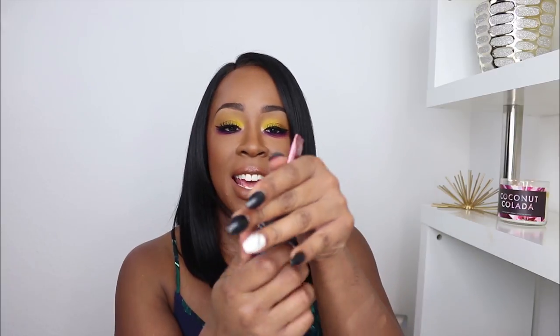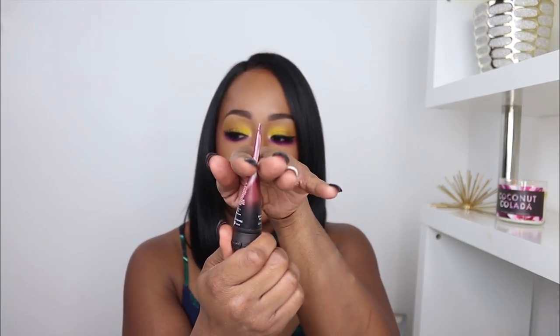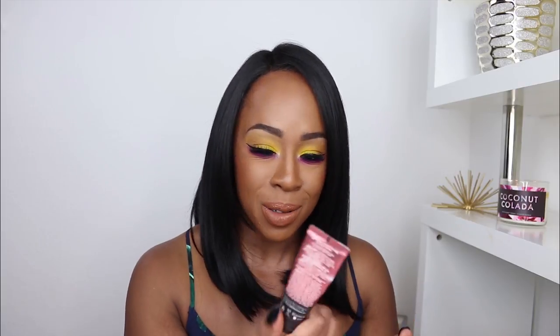So this one again, it was mostly full, and I've used a lot of it. I'll hopefully be finished with this by October. That's my goal. Maybe before. So I've been trying to make it a point to do my makeup before work, okay? I don't wear a lot of makeup, even though I have a lot of makeup, but during the week I'm not really wearing makeup like that.